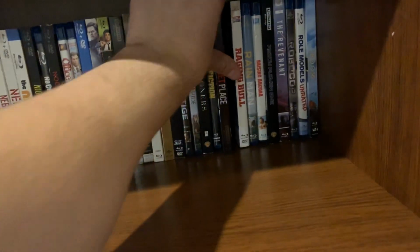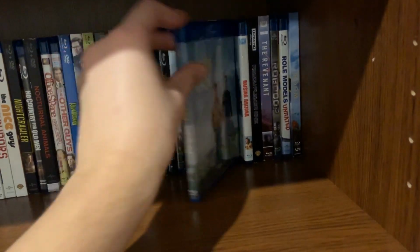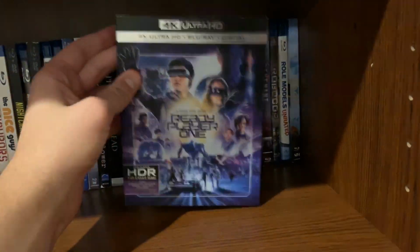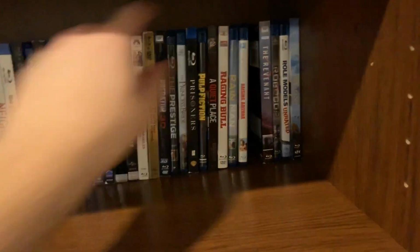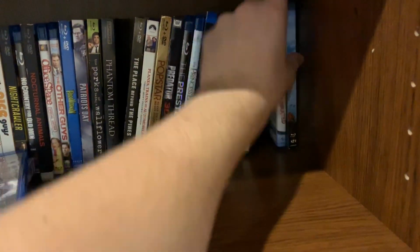A Quiet Place, recent pickup. Black Friday was like $8. Raging Bull, Rain Man, Raising Arizona. Now I'm gonna just set them aside. But Ready Player One, The Revenant, RoboCop, Role Models, and then Room.